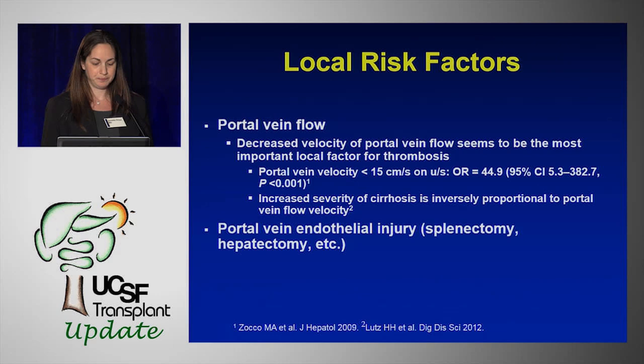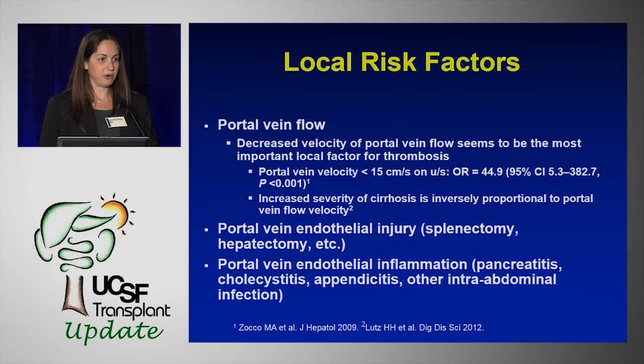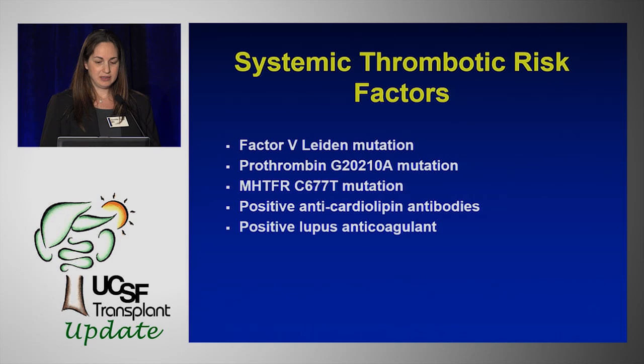In terms of other local risk factors, these include portal vein endothelial injury, for example, during surgery like splenectomy or hepatectomy, as well as portal vein endothelial inflammation, which can occur in the setting of pancreatitis, cholecystitis, appendicitis, and other intra-abdominal infections. Various systemic thrombotic risk factors have also been associated with portal vein thrombosis in the setting of cirrhosis, and all of these listed on this slide have been associated in various series.